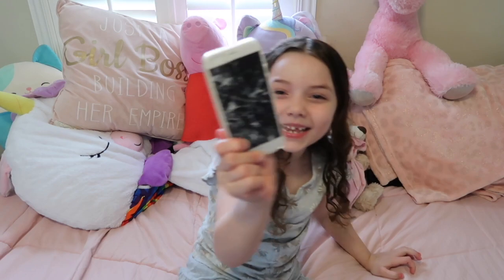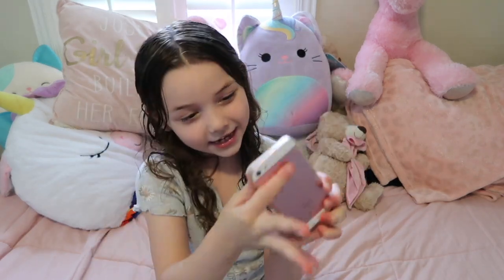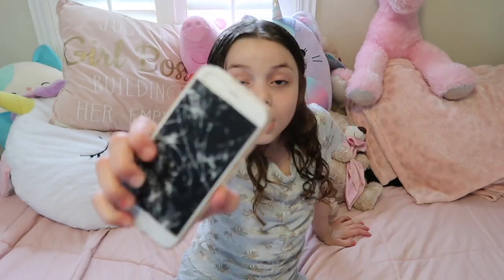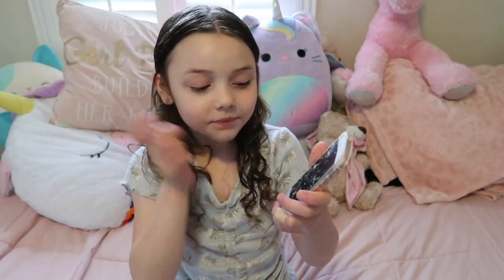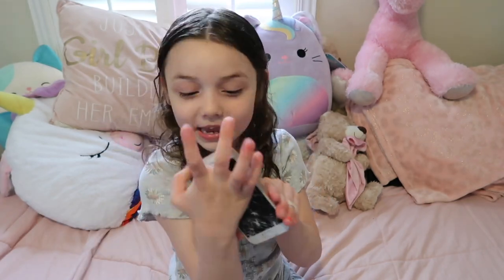It's actually a phone case. You can see, that's a phone case. I put it on a phone to make it look like a screen crack, and this looks kind of realistic. I was the one to prank you guys. My mom said, you should do that. And then I said, wait, stop there, Mom. I want to make it look like a cracked phone in this prank. And then she said, okay, just put it on the fence.